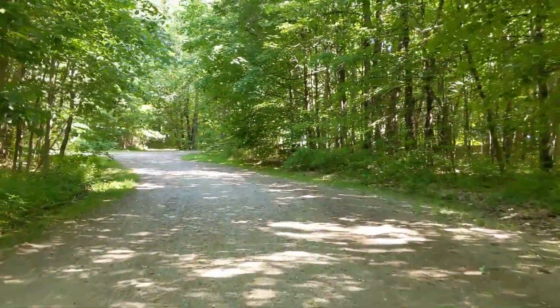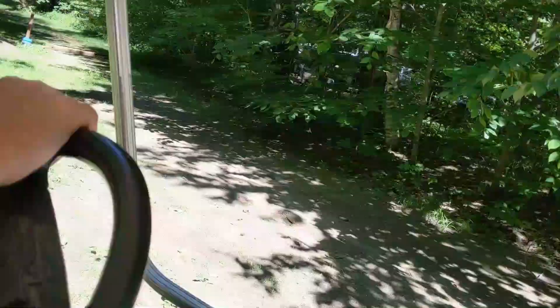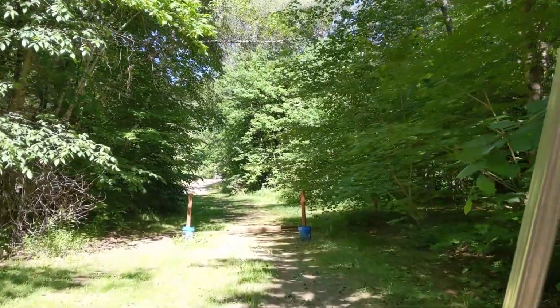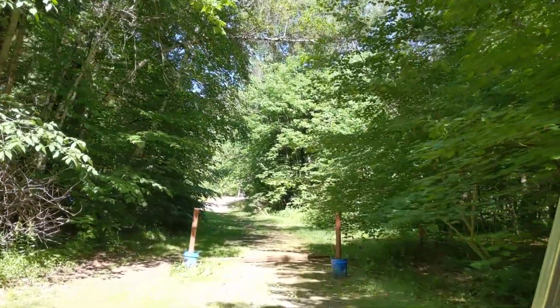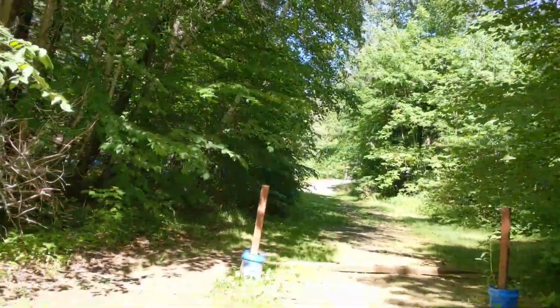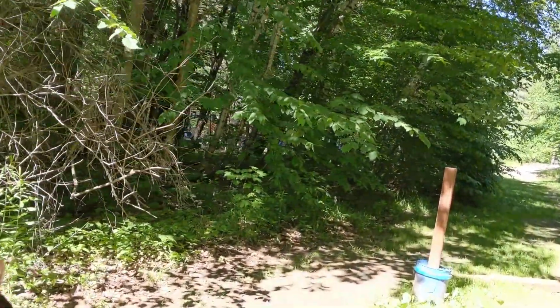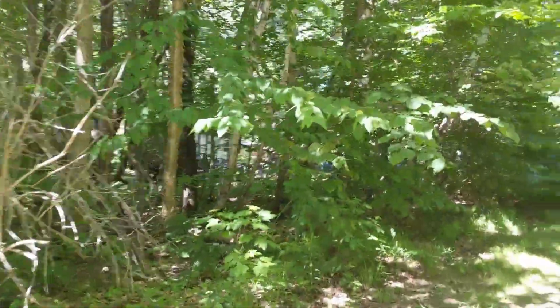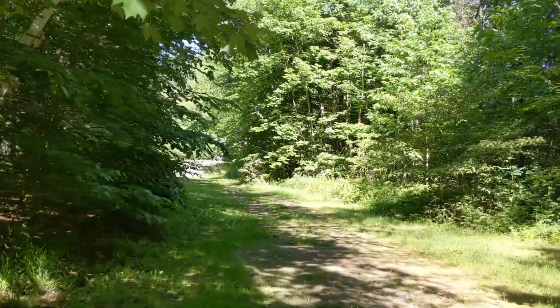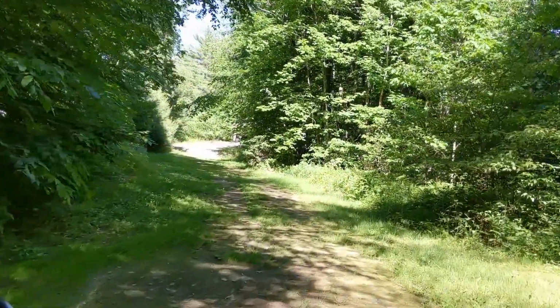Back out on the road again. This is a walking path trail that leads up to a covered bridge that is no longer usable for vehicles. Can you get around there and go up to it? We can get a golf cart up there. It's just we don't allow actual real cars up here anymore.